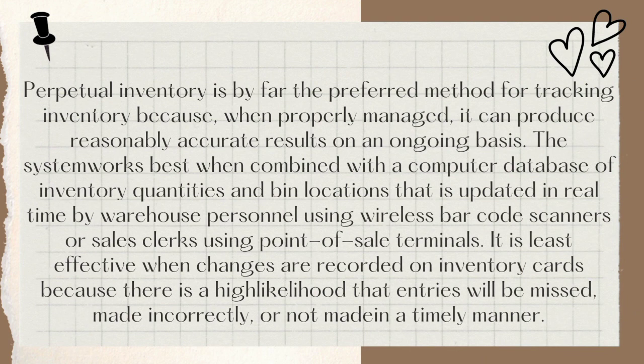Perpetual inventory is by far the preferred method for tracking inventory because, when properly managed, it can produce reasonably accurate results on an ongoing basis. The system works best when combined with a computer database of inventory, quantities, and bin locations that is updated in real time by warehouse personnel using wireless barcode scanners or sales clerks using point of sale terminals. It is less effective when changes are recorded on inventory cards because there is a high likelihood that entries will be missed, made incorrectly, or not made in a timely manner.